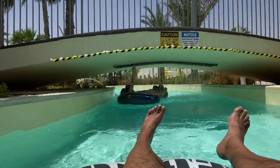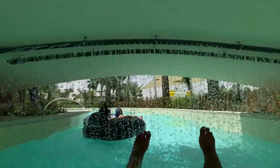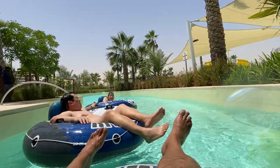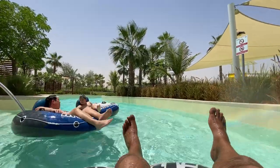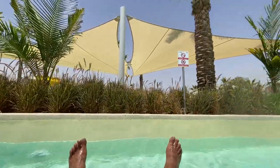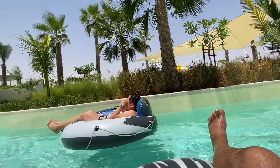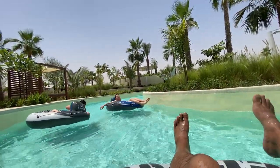Hey! Oh, lovely! Oops! Oops! I think we're heading towards the beach area now. Let's see what's going on there.